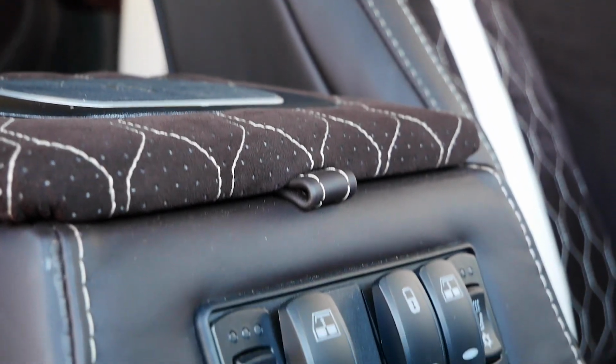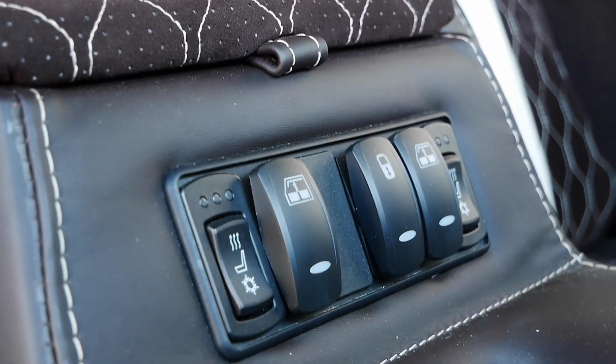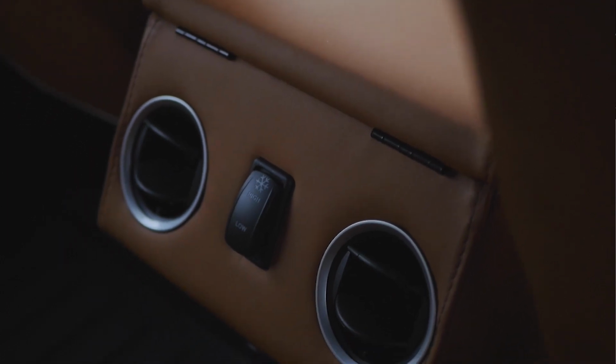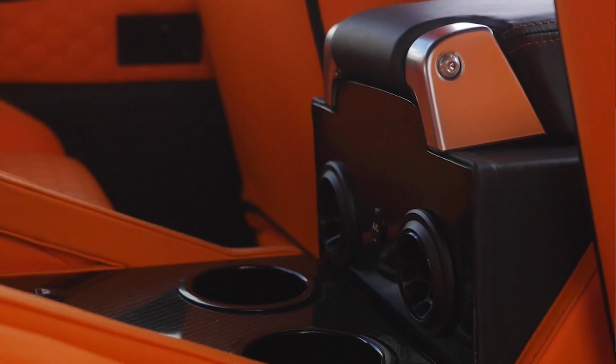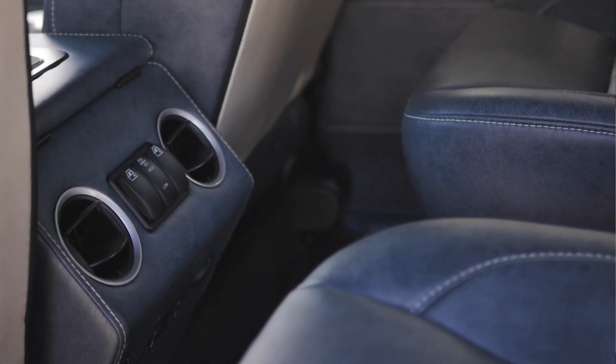Also, of course, the convenience of power windows and locks, secondary AC unit, which comes really handy in warmer climates. So we set up a complete second AC unit with vents in the middle row, so it'll help cool the vehicle a lot faster. And like I said, especially in warmer climates, this is a great add-on to have.